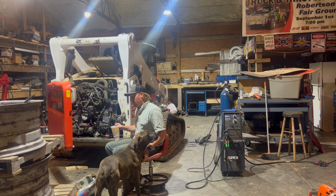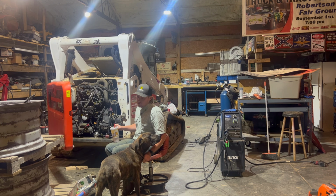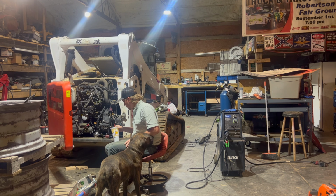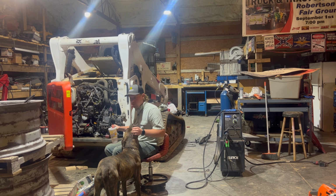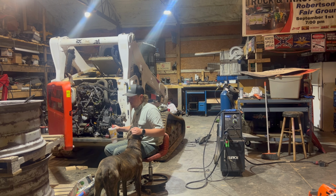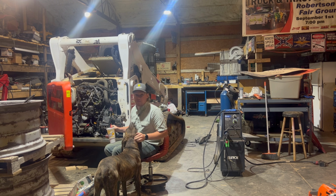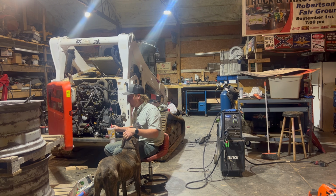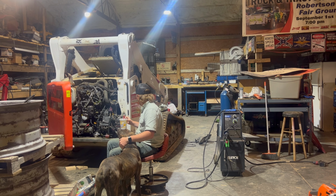And there it sat for probably 6 months. Been busy, been trying to figure out what we're going to do. It was on land where we were putting the house up, so it wasn't in the way. And the mobile mechanic I was going to use was busy building a new shop. So nobody wanted to screw with it. I certainly didn't want to, and I don't blame nobody for not wanting to screw with it. So they finally needed to move.